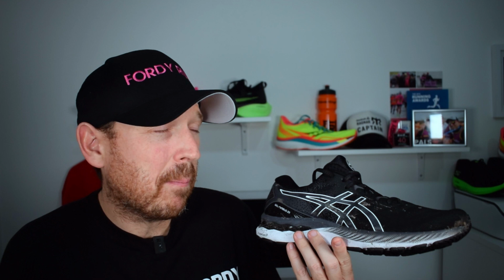There is absolutely nothing wrong with this shoe at all. This will do, if you're a marathon trainer, half marathon trainer, or you just do parkrun, this will do it all with ease. But there's just such better shoes out there that could also do the job just as well, if not better, and for less than £155.